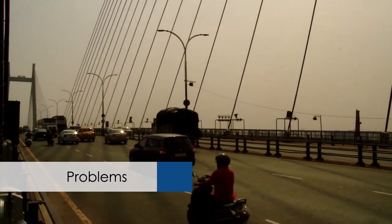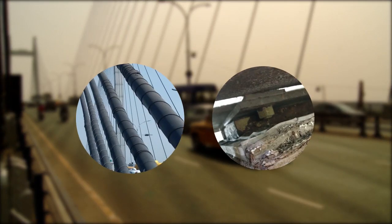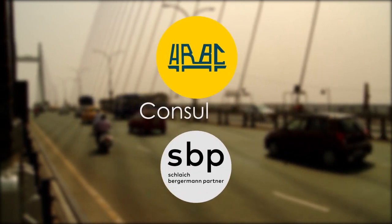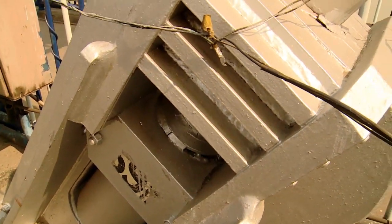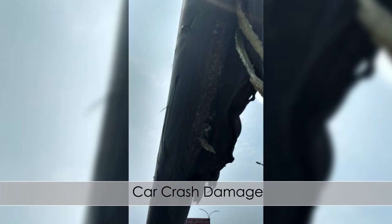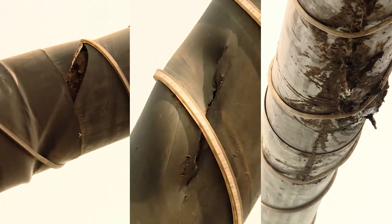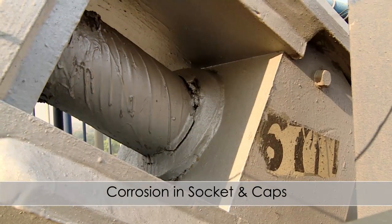The bridge being more than 25 years old, its various components such as cables, bearings, etc. need thorough maintenance, as a part of which HRBC engaged primary consultant Schleich Bergermann and Partners, Germany. Defects are found in cables such as damage in cable anchorage, severe car crash damage, bending and leakage in the cable duct of the holding down cable, corrosion in the anchorage socket and cable anchorage caps.